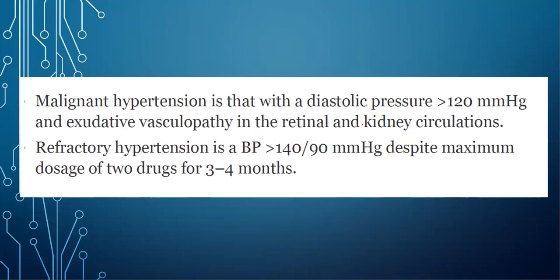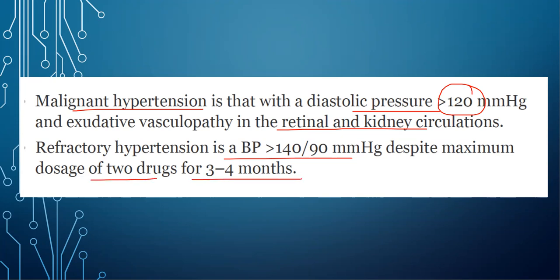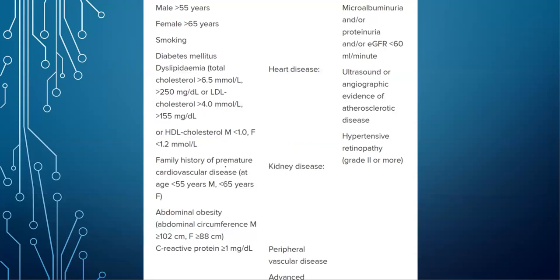Now, 2 other things, malignant hypertension and refractory hypertension. Malignant hypertension is when a patient's diastolic blood pressure is above 120 and they have retinopathy or nephropathy. Refractory hypertension is blood pressure above 140/90 despite the maximum dose of 2 drugs for 3 to 4 months. So if you have tried 2 commonly used medications at their maximum dose for at least 3 or 4 months, and blood pressure is still above 140/90, that's refractory hypertension.